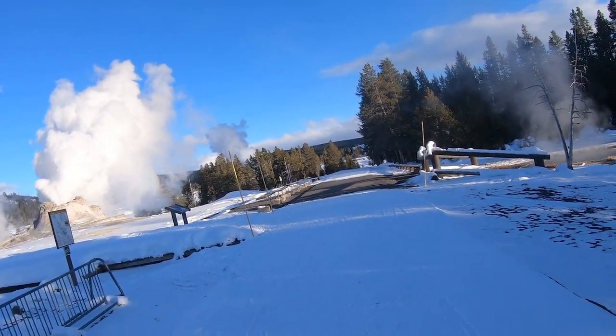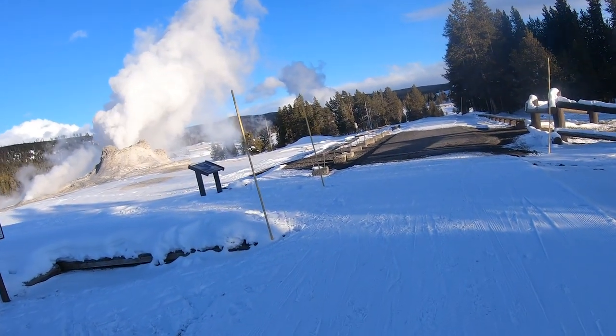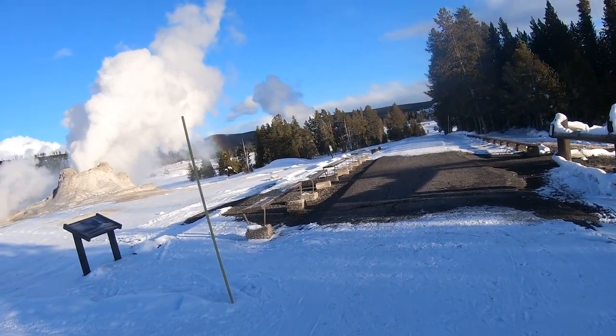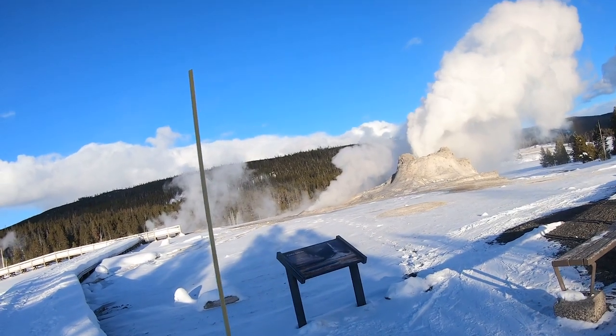So on the trail, there's a lot of these dry spots where the thermals melt the snow. Kind of have to kick off your skis if you want. A lot of people seem to be making these alternate paths.